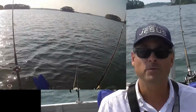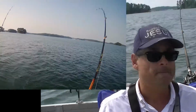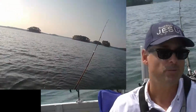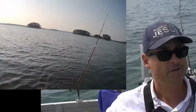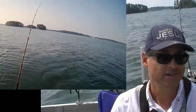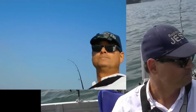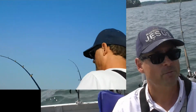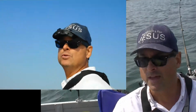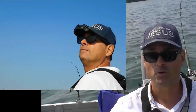Now, as we've gone from the first week of September to the second week of September, the bait has gotten more scattered. It's fewer and further between, harder to find, and so the rate that we're hooking up with fish is not what it was in August, but it's still not too bad. What I'm seeing is that the bait is more on the 2 Mile Creek side, but most of the stripers we're hooking up with are out here on the Chattahoochee side.